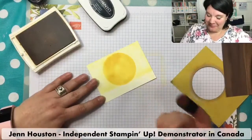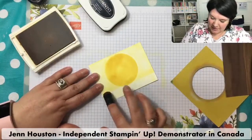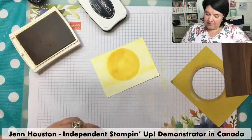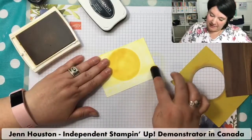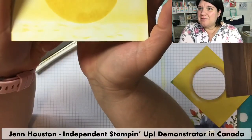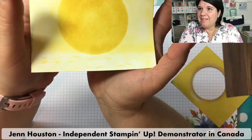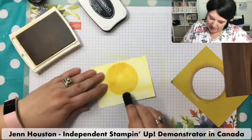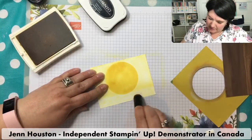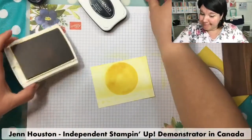So now to make the water a little bit ripply, I'm just going to take the edge of the dauber and just kind of, do you see how I did that? I don't know if you can see. So I'm just kind of putting some marks on the bottom there just to make it kind of look like little ripples. And of course you can do as many or as little as you want. I think that looks good.